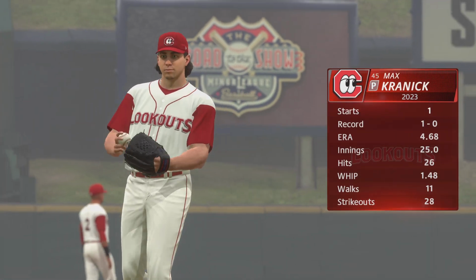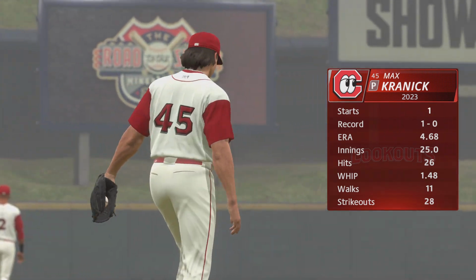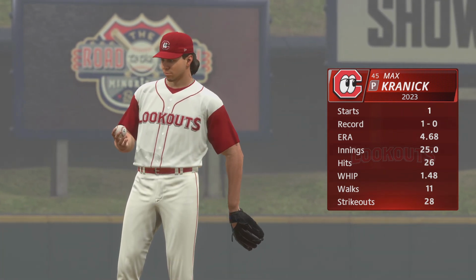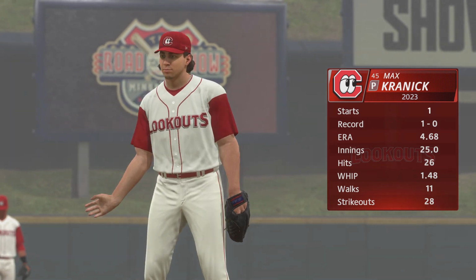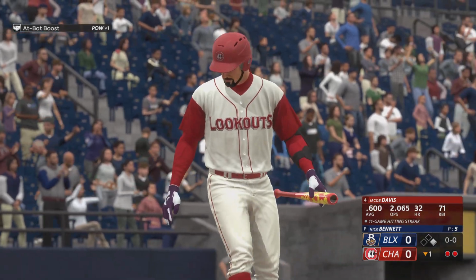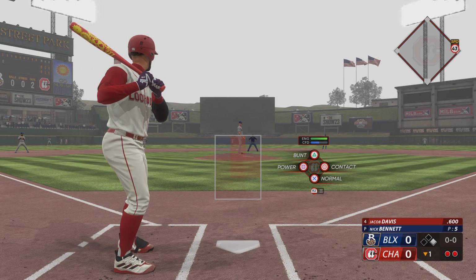All right, just about ready for baseball. And on the hill, the big righty, Max Cranick. Really labored his last time out. Four plus innings, wasn't able to qualify for the win, but fortunately got a no decision and didn't take a loss. We'll see if he can get in the W column today. So two down, and next will be the cleanup hitter, Jacob Davis, coming off an incredible hitting performance yesterday.